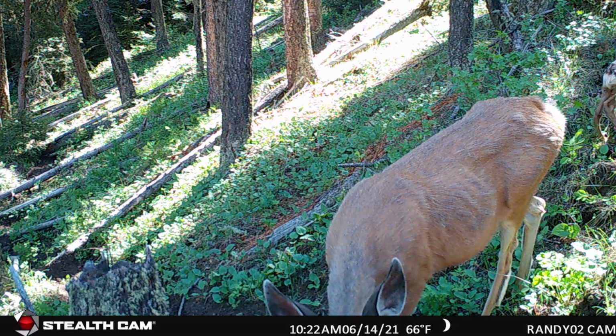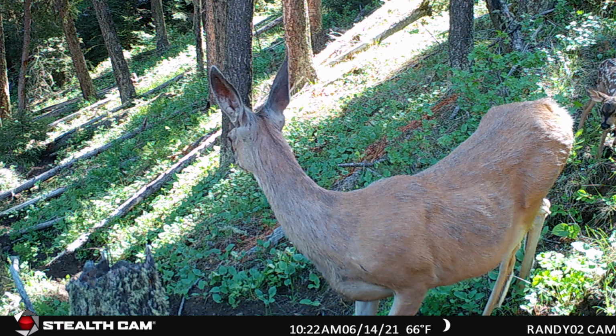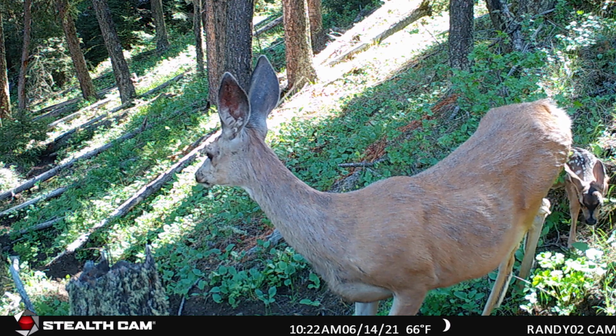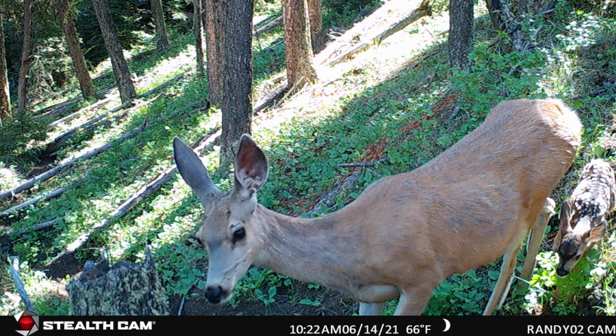So that's something that I learned through working with these trail cams, is you hear noises that you wouldn't normally expect. And later on you'll hear an elk bugle in front of the camera, and you'll hear animals crashing through and all sorts of noises of animals walking by or making noises in the distance.